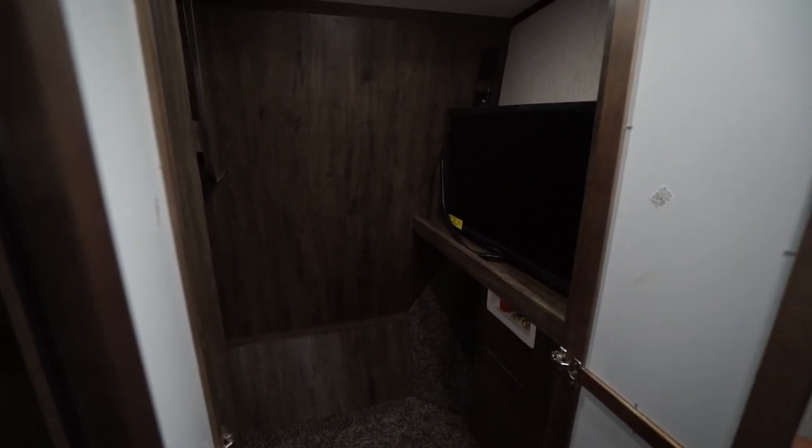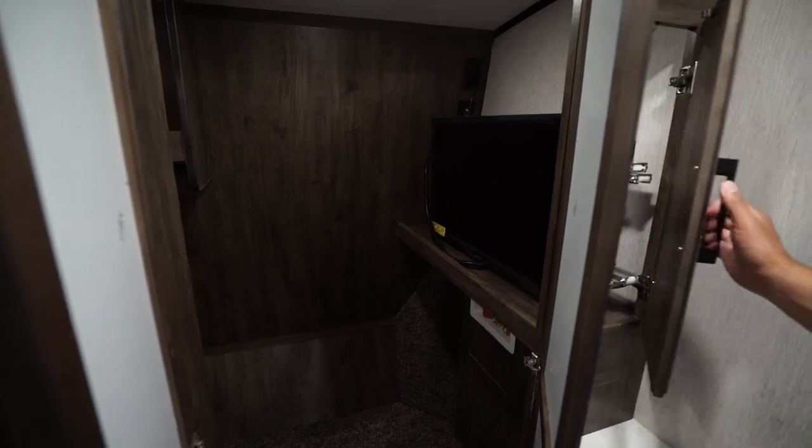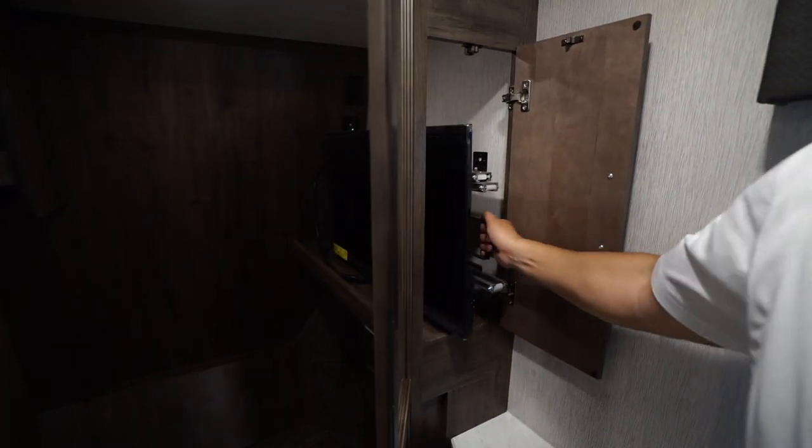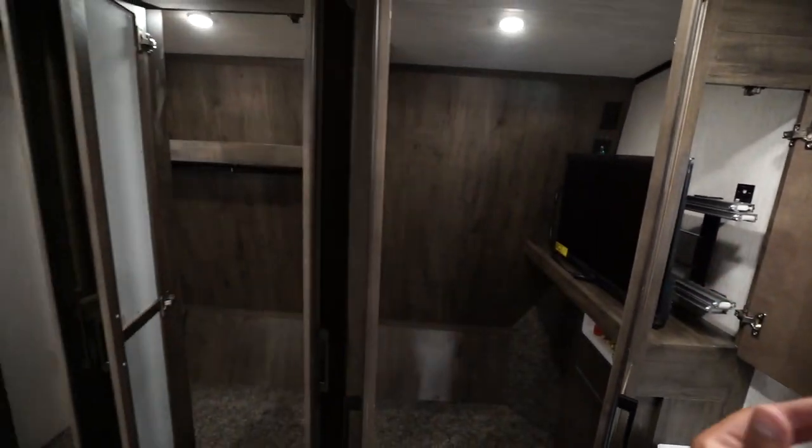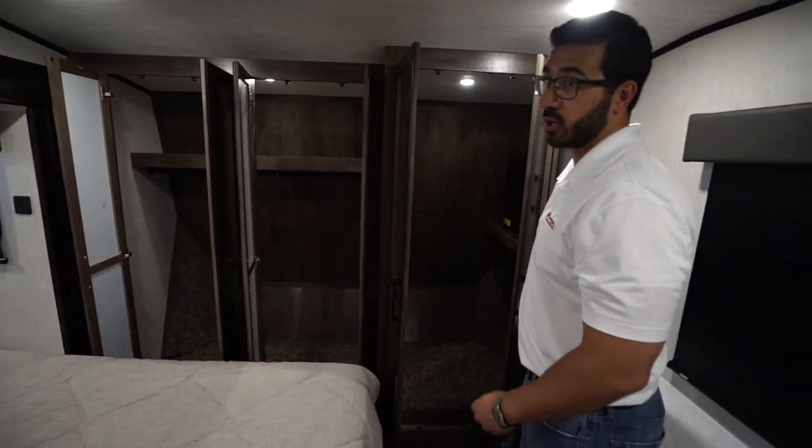Your TV is here over to this side. So what you do is you open up this side compartment and you can actually pull the TV all the way out. So that way, if you want to watch TV at night, you can. And then you just tuck it away during the day.